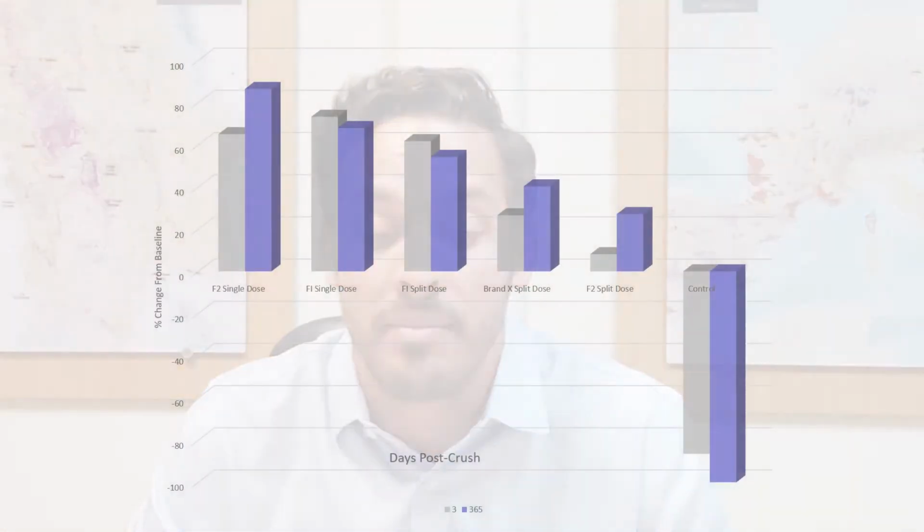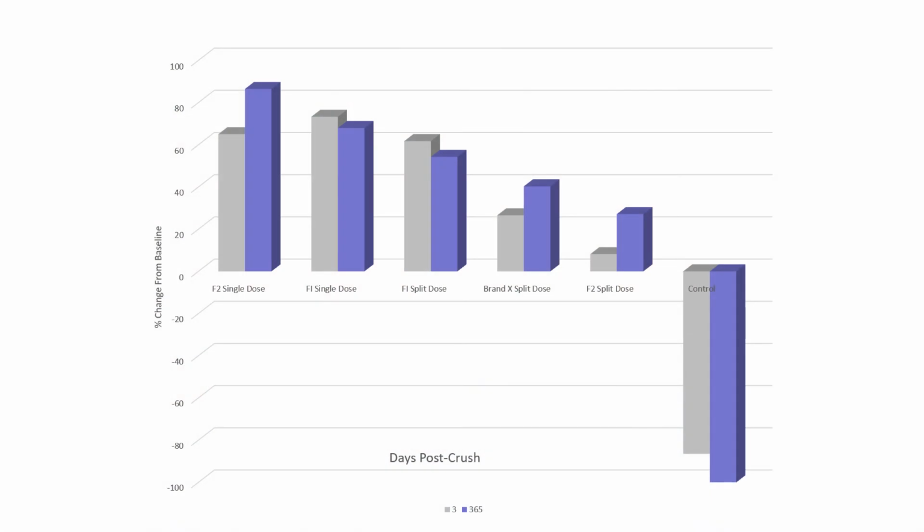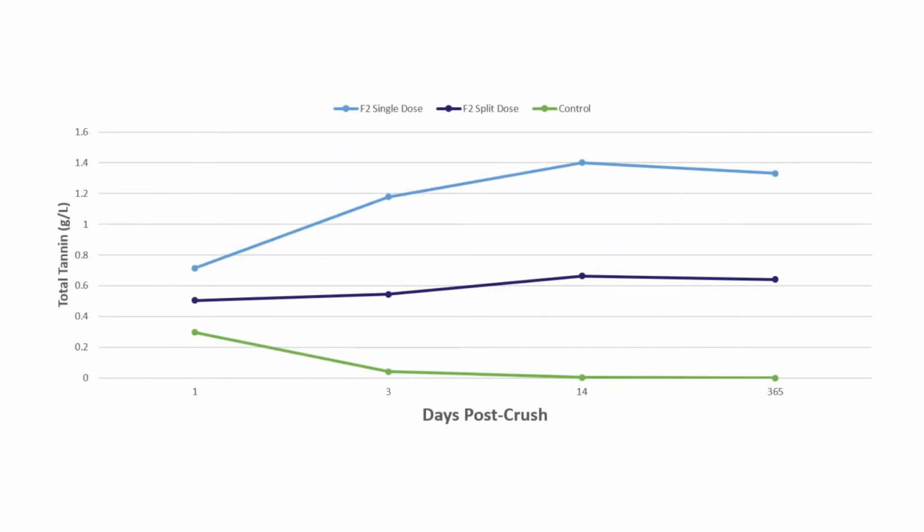We see much of the same looking at total tannin and percent change from baseline, where the single dose of TrueTan seems to perform better than the split doses, both early on and down the road. Here's another look at comparing the single dose versus split dose with total tannin measured at time points day 1 at crush, day 3, the second day of addition, day 14, which is the end of fermentation, and 1 year later. I think this graph shows 2 things.